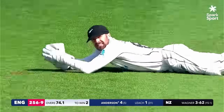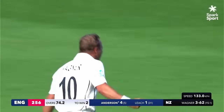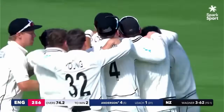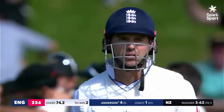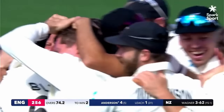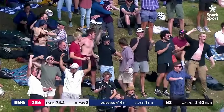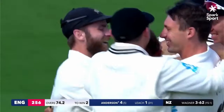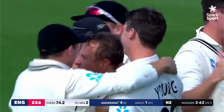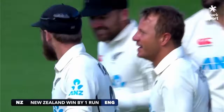Flick down the left side. Flick down the outside. He's got in. Can you believe it? Wagner. Wagner has done it. New Zealand win by 1 run. What a stunning test match. Unbelievable. Anderson can't believe it. The ecstasy for New Zealand. The disappointment for England. It's Wagner. He's done it. What a remarkable game of test match cricket.